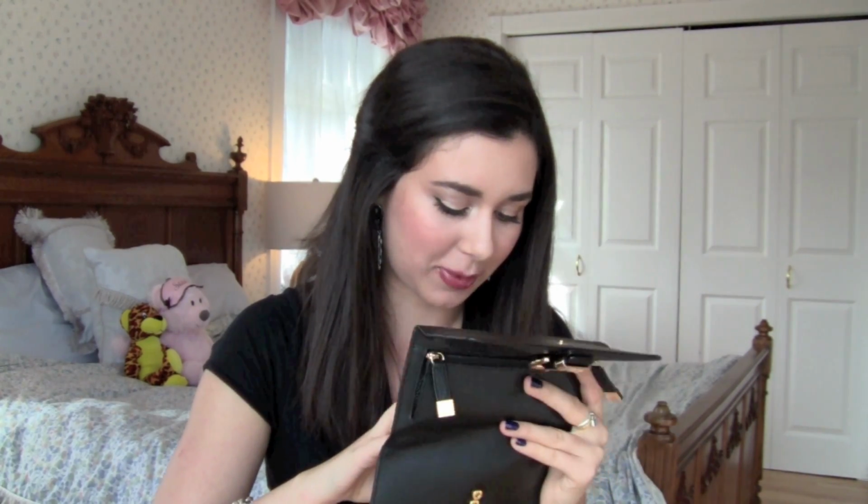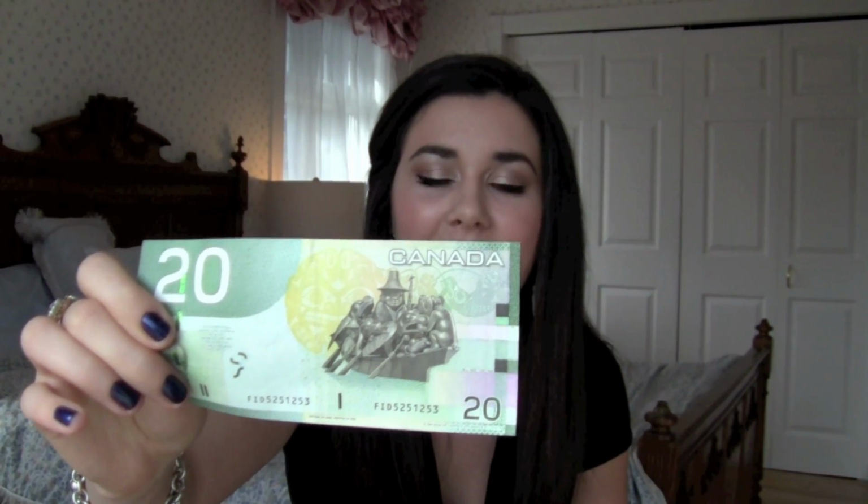Okay, well, I'm not going to show you my cards or anything, but I will show you some cash because in case you're not from Canada, you may not have seen our money before. So there we go. I have a 20, which is green here, and a 5, and it's got some hockey players on the back, which is sort of cool. And, well, the rest of them are 20s, so that's not terribly exciting, but, yeah.